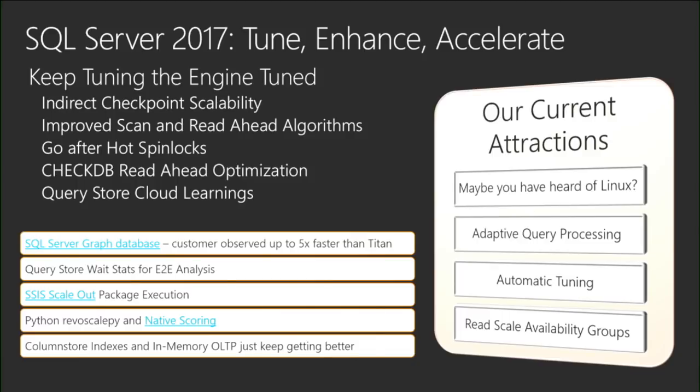SSIS scale out. You now have the ability to take SSIS in SQL 17 and scale it across multiple clients from package execution to get full scalability of running an entire package.